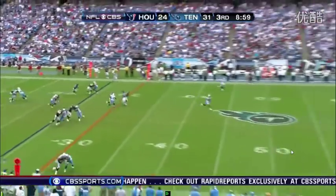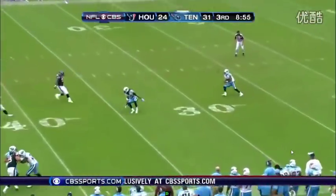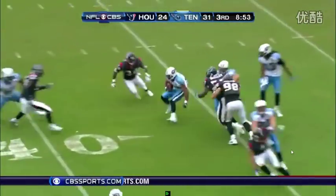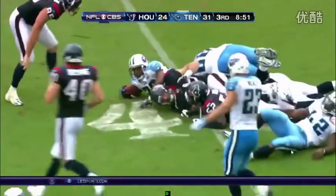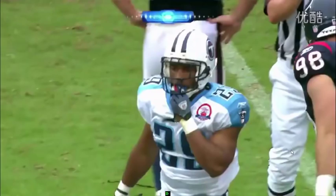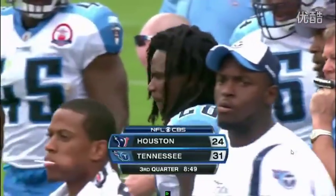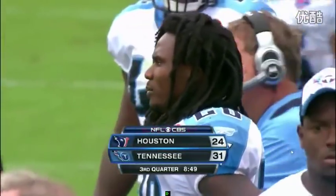Turk will punt 58 yards. He got away another beauty. Mouton from the 25. And Mouton, 50-yard punt and a 16-yard return. Chris Johnson will come back on the field.